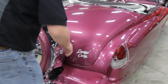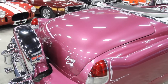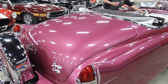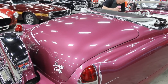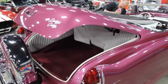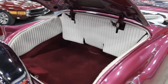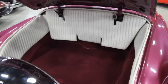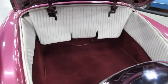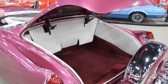Check out this trunk. We got to pop the spare tire here first. Go around here. We actually have a switch inside here. This trunk has worked on some linear actuators. Check out the detail inside that trunk. Just gorgeous, the rolled and pleated vinyl in there, carpeted on the bottom. Really hot car here.